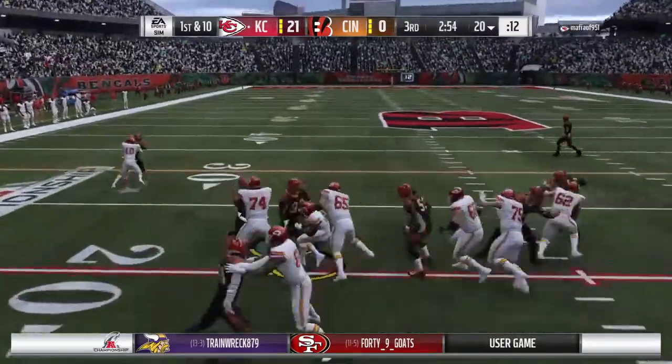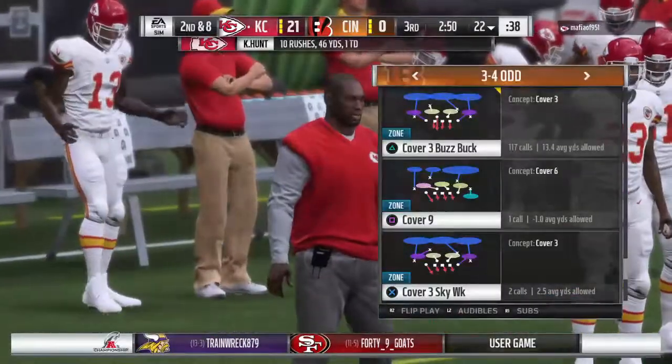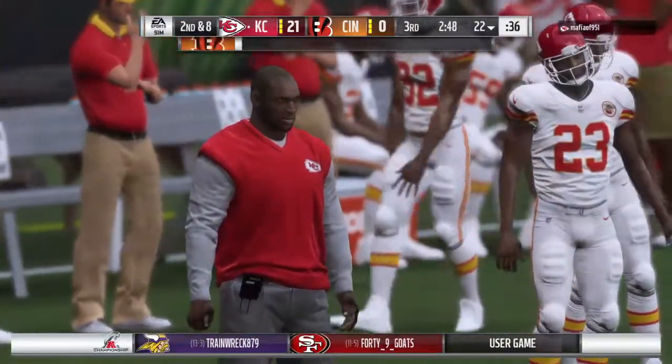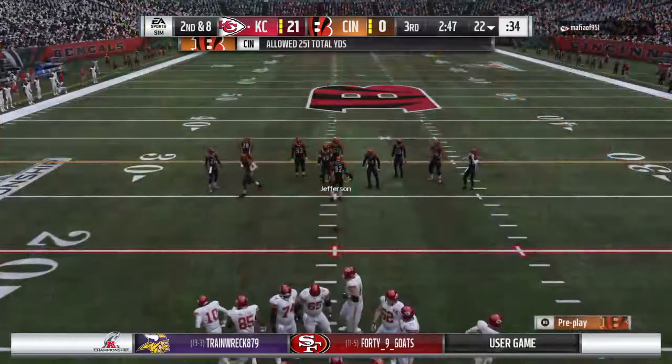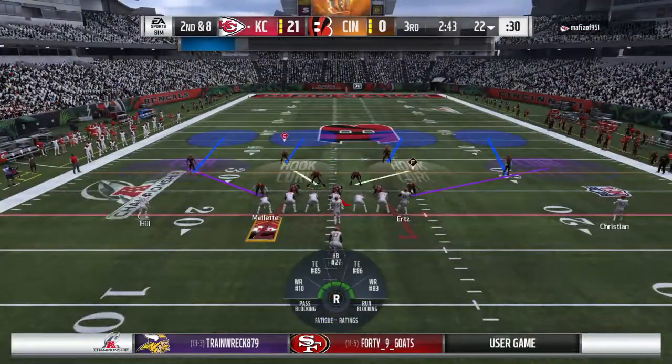To begin the drive, here's a handoff to Hunt. 2 yards on the pickup there. It'll be 2nd and 8. Well, he was looking for some running room, and there wasn't a whole lot of it there on that play. I think he was lucky to get a couple of yards out of it because those defenders were rallying to the football pretty quickly.